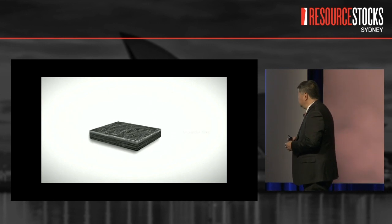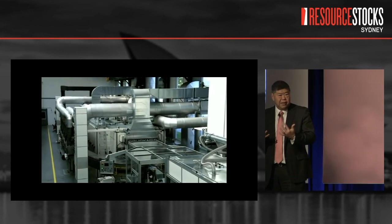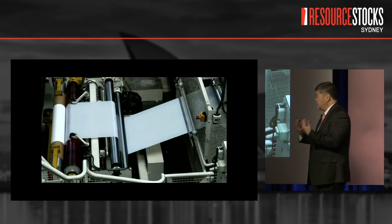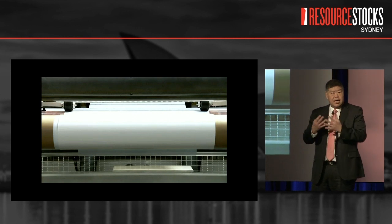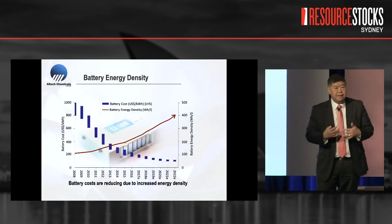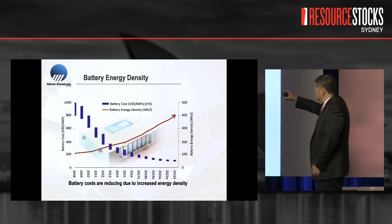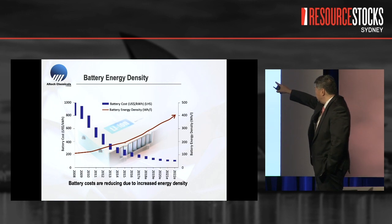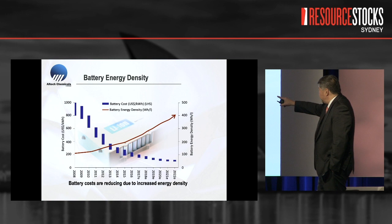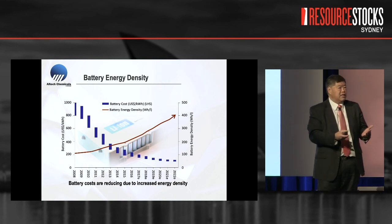Now, these separators are made of polypropylene, and they tend to shrink because the energy density of these batteries is getting higher and the temperatures are getting hotter and hotter. But if you incorporate high purity alumina in these separators, it maintains the integrity. Now, previous speakers have talked about the cost of batteries coming down, so these are the blue bars. And the reason the cost is coming down is because the energy density is going up. You're packing a lot more energy in a fixed volume.